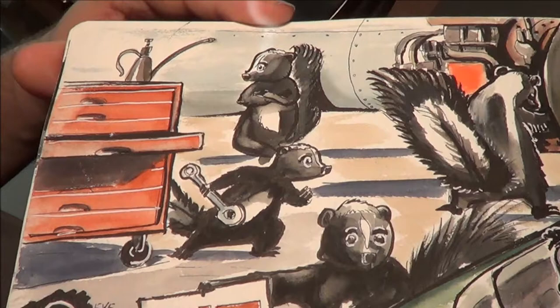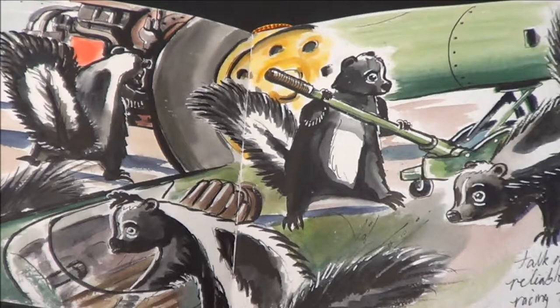This is Skunk, kind of on the same level as Chipmunk, just another guy on the team. So, this worked out all right. I was worried about doing the black because black's really hard to do.